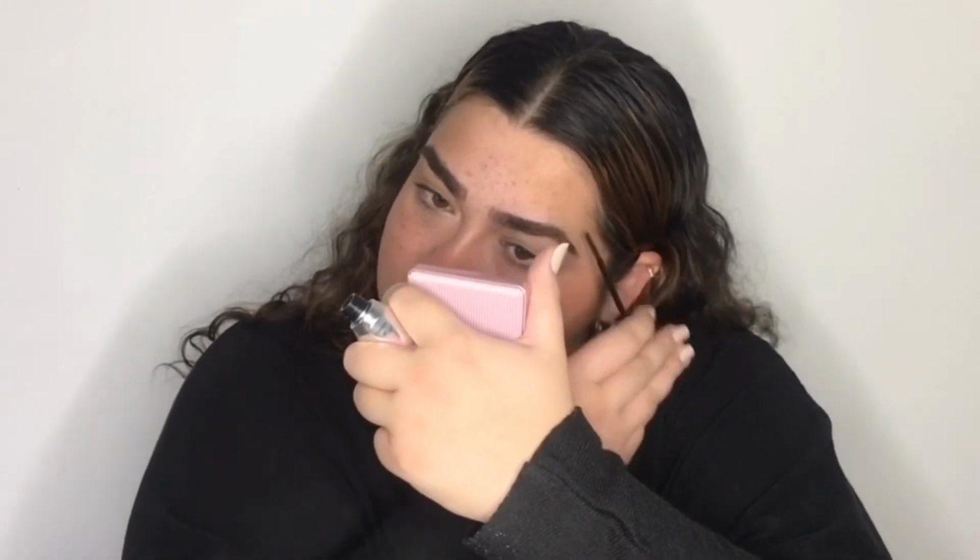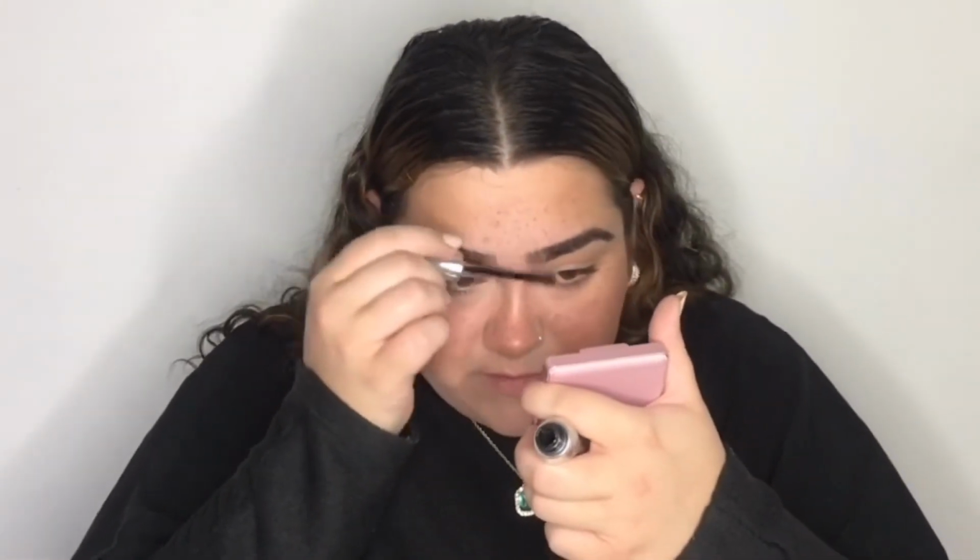So I'm going to go in with a brow gel. And this is just going to keep my brows in place. If I wanted to, I could use a brow gel that has pigment. But I just don't feel like it. Also depends on how my brows are. If they're overgrown, I'm definitely not using a pigmented brow gel. But if they're at a good place like they are today, I'll just do this brow gel.